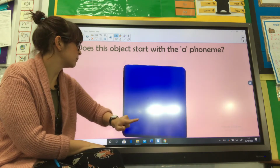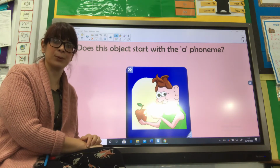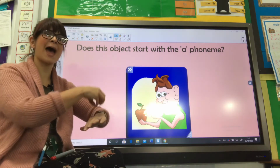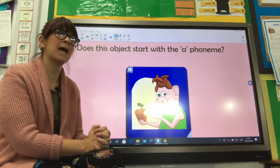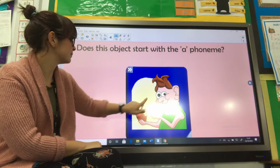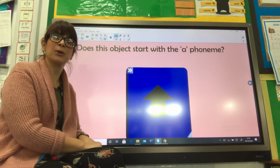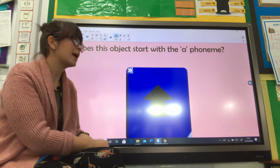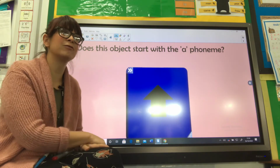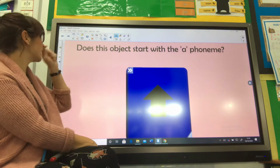Oh, we've got bus again. Let's see what we can find. And we've got van again. Ooh, an apple. Oh, he looks like he's enjoying that apple. Does apple start with a? Apple. Yes, I think it does too. That's right. Well done. Arrow. It's an arrow pointing up. Does arrow start with a? Arrow. Yes, it does. Great. Okay.